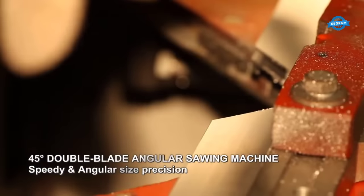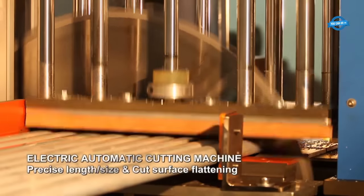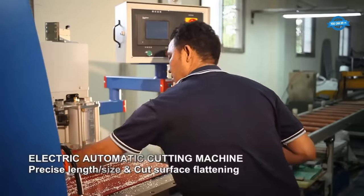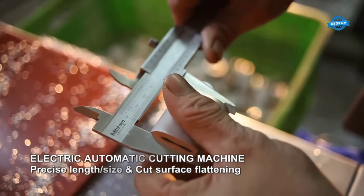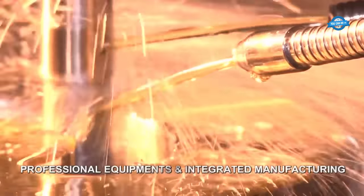Degree double blade angular sawing machine. This machine offers both speed and angular size precision when cutting profiles, optimizing production efficiency. Electric automatic cutting machine. This machine not only provides precise length and size but also flattens the cut surface, meeting high quality standards.